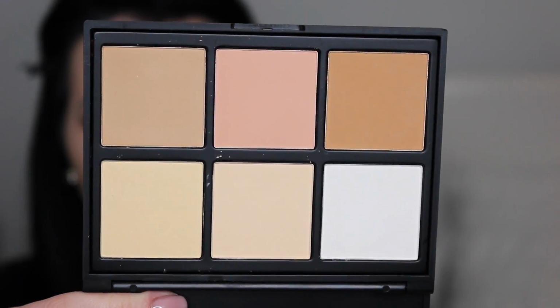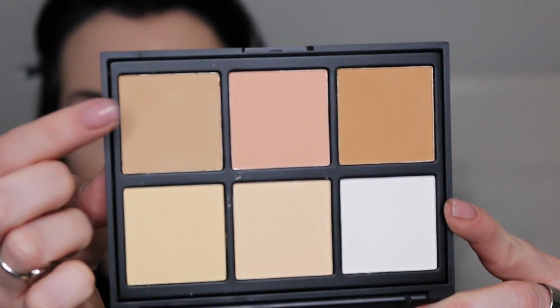Adding a cream liner to my waterline just to open up the eyes a little bit. And then I'm going to try out this Morphe contour palette thing. There's actually a white shade in here, which I was super surprised about. And I'm taking this shade right here to go in for slight contour slash bronze.